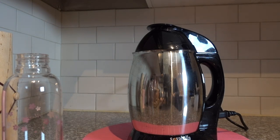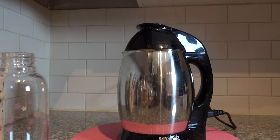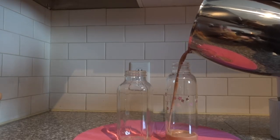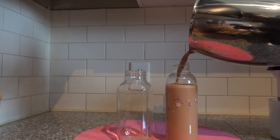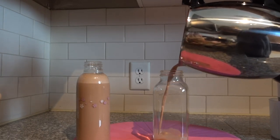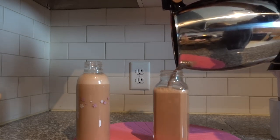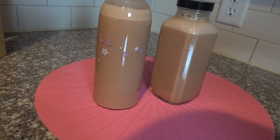All right, technically it could be done at this point, but I go ahead and hit that mill button that makes that grinding noise. It grinds everything up. I do that about 5 times just to make sure I get every last bit. And boom, fresh chocolate almond milk.